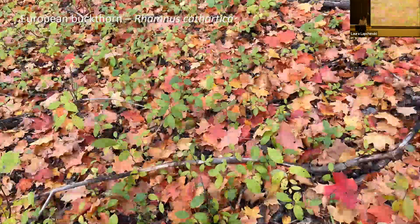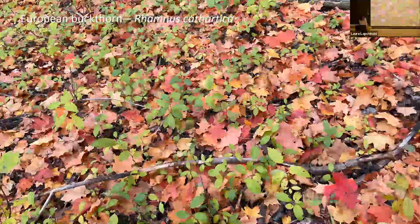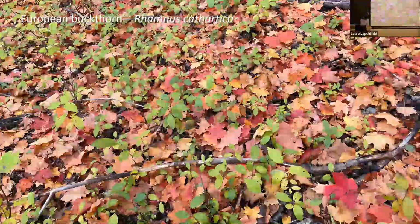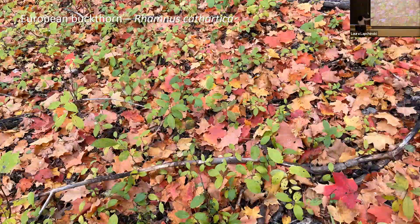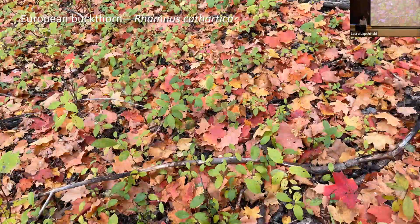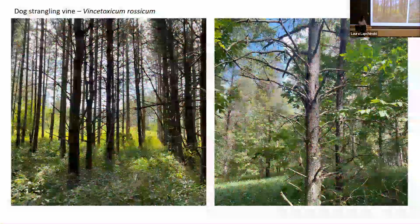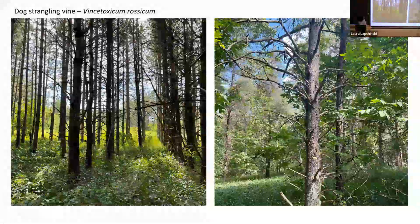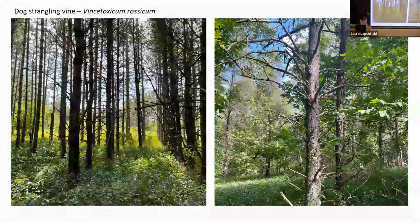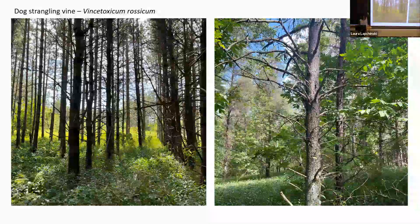And this is kind of the downfall of my project, I think. I only have tree data, and tree data for stems over 5 centimeters. And trees are pretty slow to grow. So this is what we saw in Ajax. A lot of buckthorn carpets coming in, and also dog strangling vine, these old pine plantations. Well, yeah, dog strangling vine is everywhere in Ajax. So there are invasive species, but the tree data didn't necessarily pick all of it up.